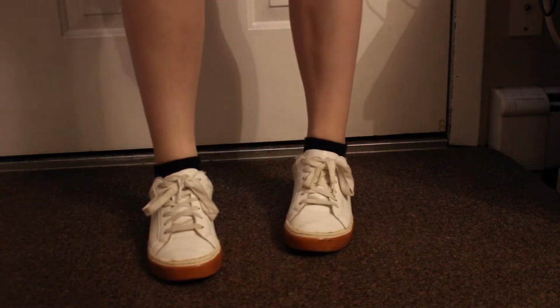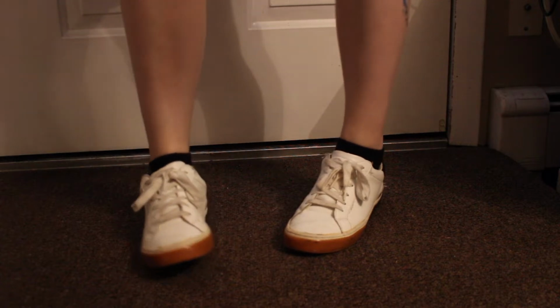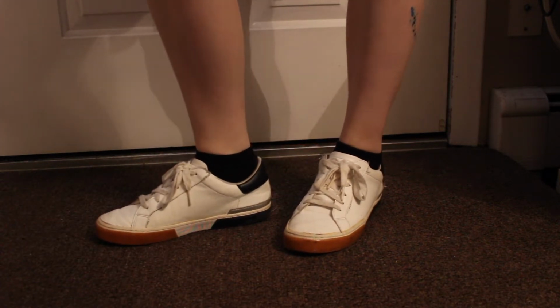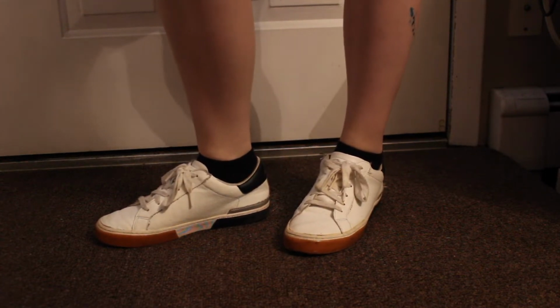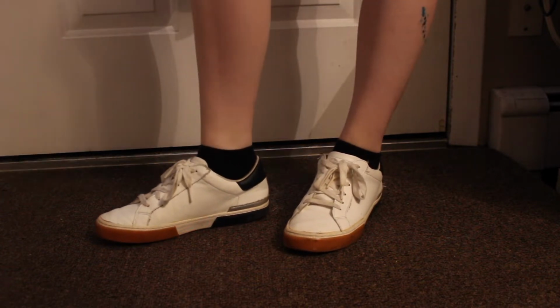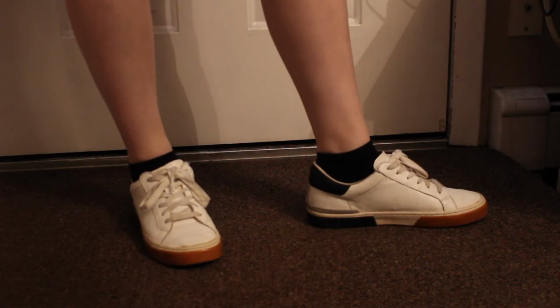But I actually got these shoes as some sort of a coincidence. I was going somewhere with a friend. I'm gonna be a little bit vague here, but where I was going, I needed sneakers, and we were also going to do this activity as kind of a debrief because of some emotional turmoil going on with a particular person. So we stopped into Target to get some sneakers for what we were going to do.